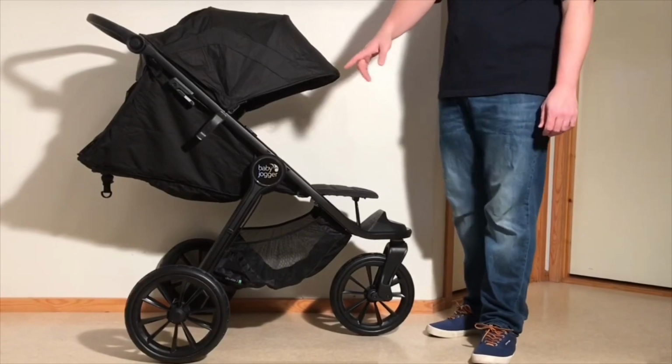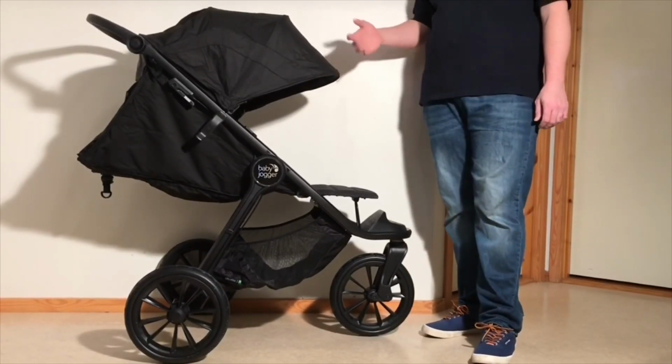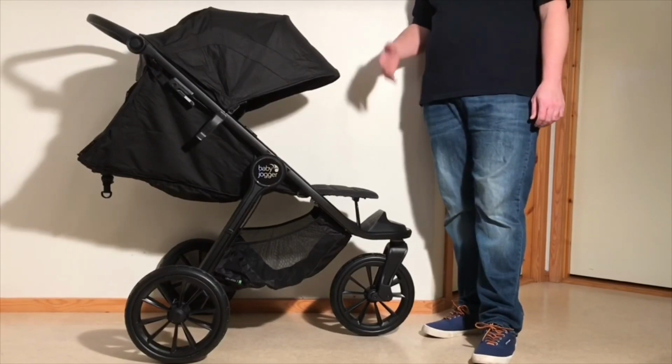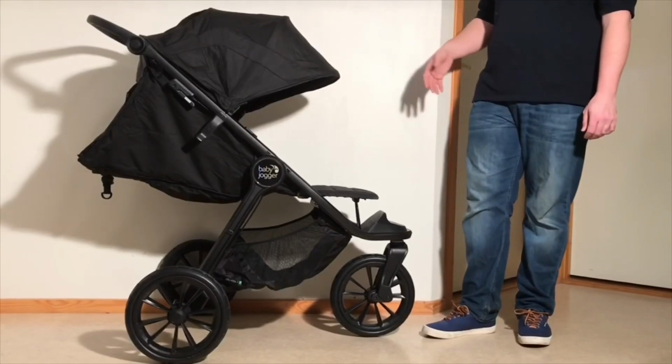This doesn't matter as much in the beginning of your stroller use, but about halfway through, when your kid is 2.5 or 3, the Elite will have your kid still sitting in spacious comfort, while even the largest reversible seat model will eventually begin to look a little cramped.